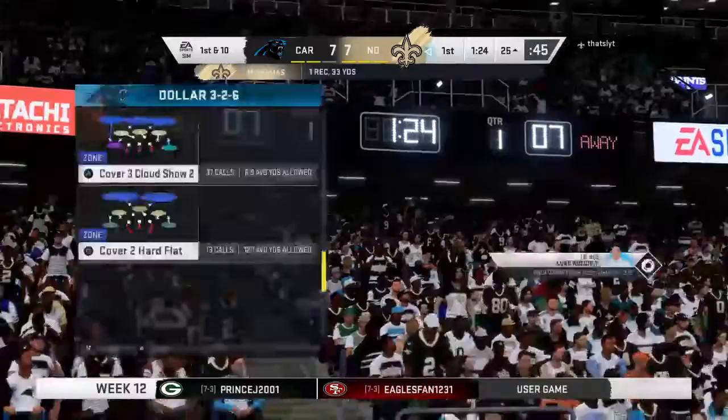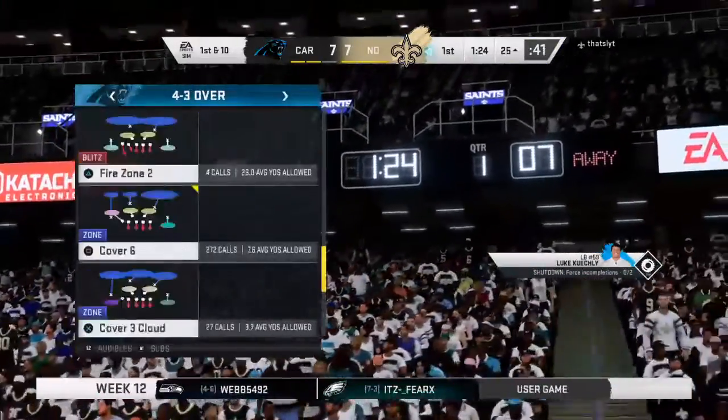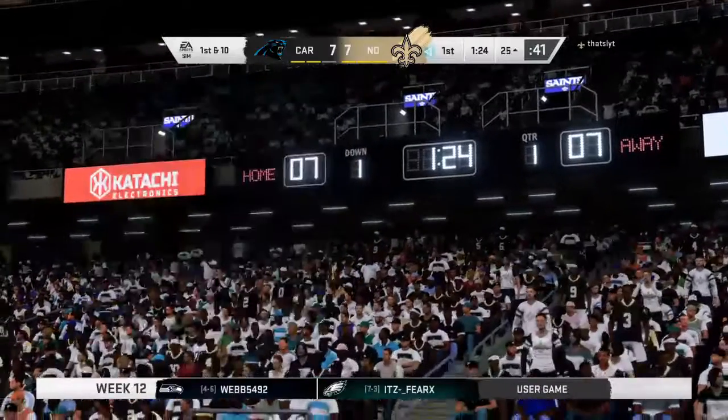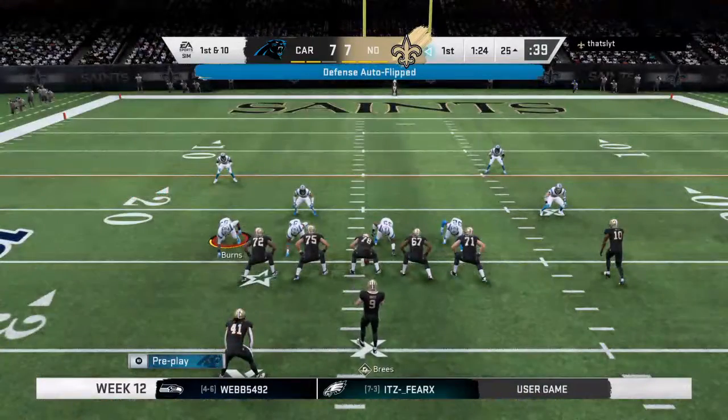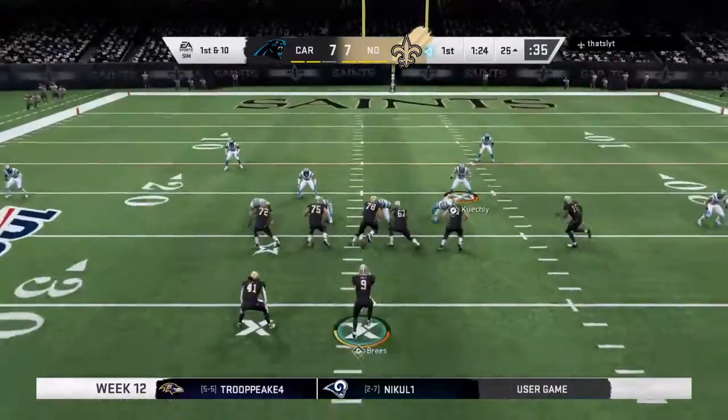So the ref takes a peek here, wants to see if the receiver had possession and both feet inbounds. If this were a college game, this would be a legal catch. It's the second foot that they're looking at to make sure it gets down. You have to have 2 inbounds in the NFL.